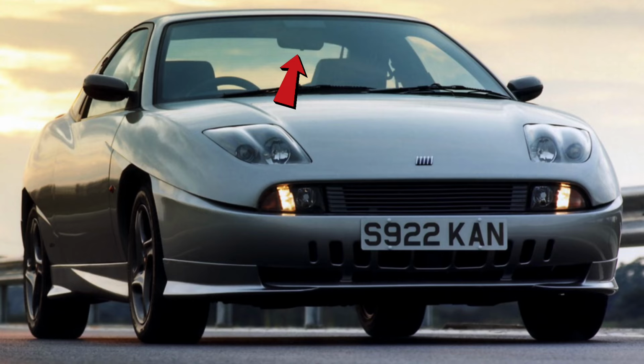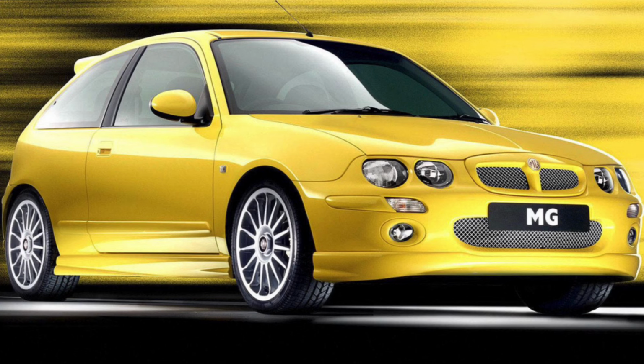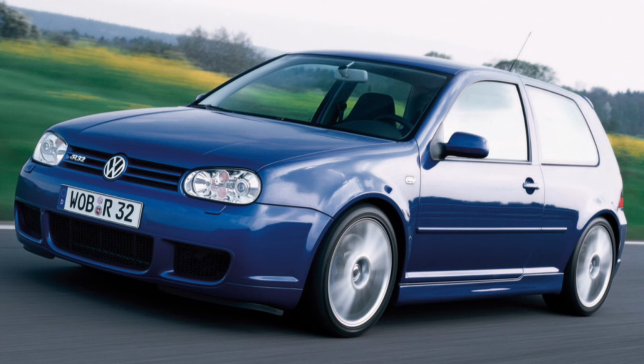There was a slight debate over how many LEs were actually made. A Fiat UK spokesperson once said 300, but we're not sure if he means LEs in the UK or in total, as some people say 1400 were made. Production of the Fiat Coupe lasted until December 2000. By this point, coupes weren't as popular as they used to be, and hot hatches had started to re-emerge with the Focus RS, MG ZR and Golf R32. 72,762 Fiat Coupes were produced over its lifespan, and sadly there was no successor.